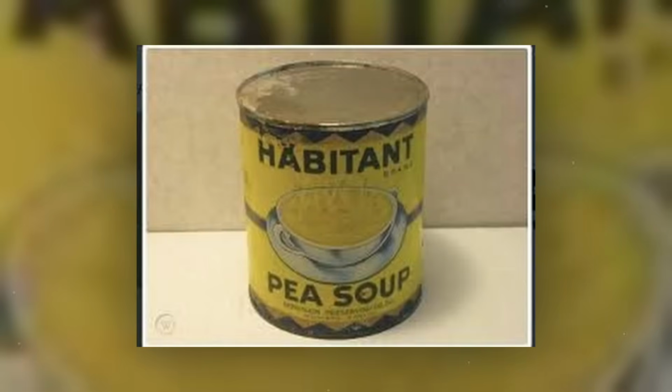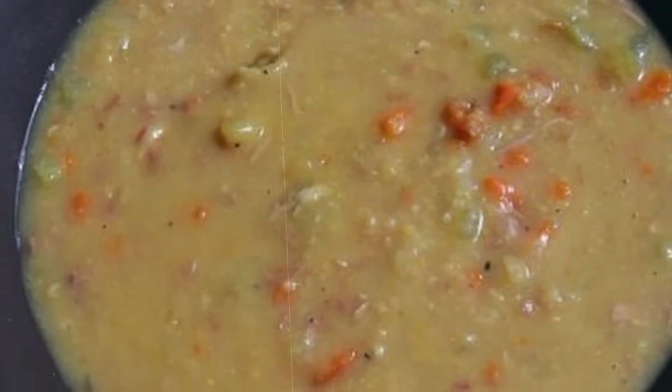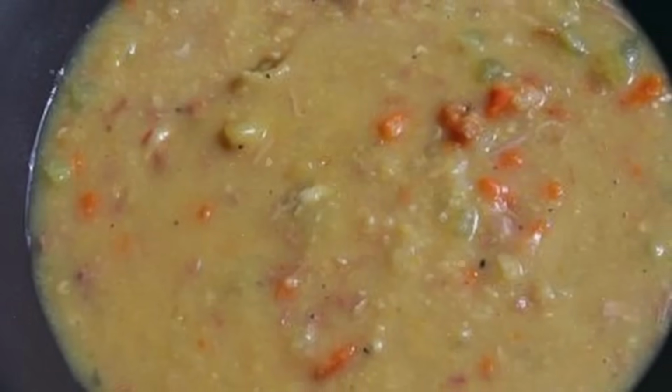Kids either loved it or hated it. There was no middle ground. Some thought it tasted like liquid warmth and begged for seconds. Others took one look at the gray-green sludge and refused. But parents kept buying it because it was cheap, lasted forever, and could save dinner when nothing else sounded good.